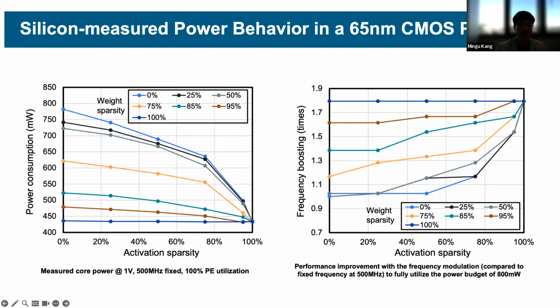Now, based on our technique, can you see here, when the activation sparsity goes up, the power consumption monotonically decreases. This is because of our proposed processing element. And also when the activation and weight sparsity is getting lower and lower from top to bottom, power consumption is also decreasing. So now that we achieved the goal, assume that this was measured at a fixed frequency. The frequency modulation hasn't been applied yet.